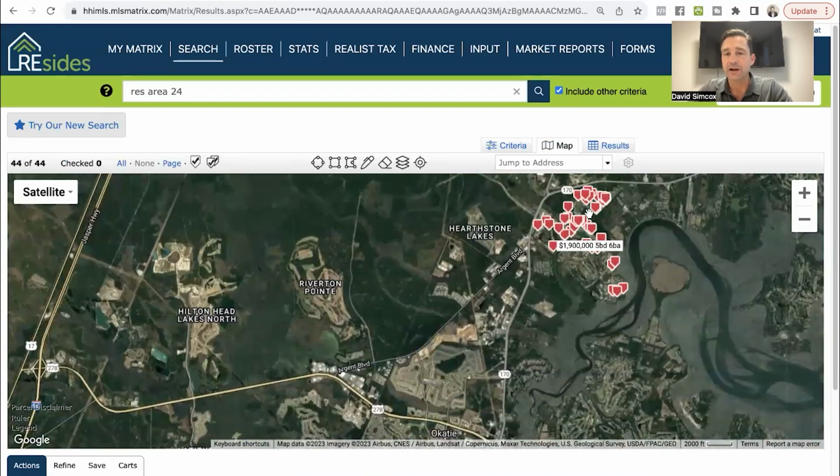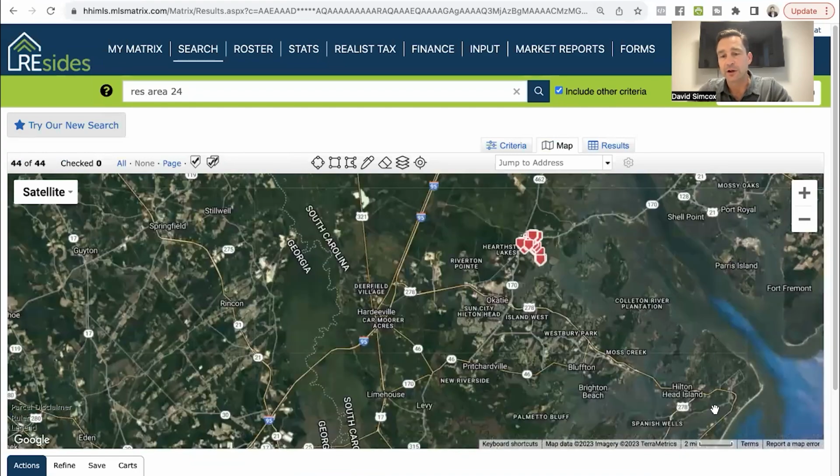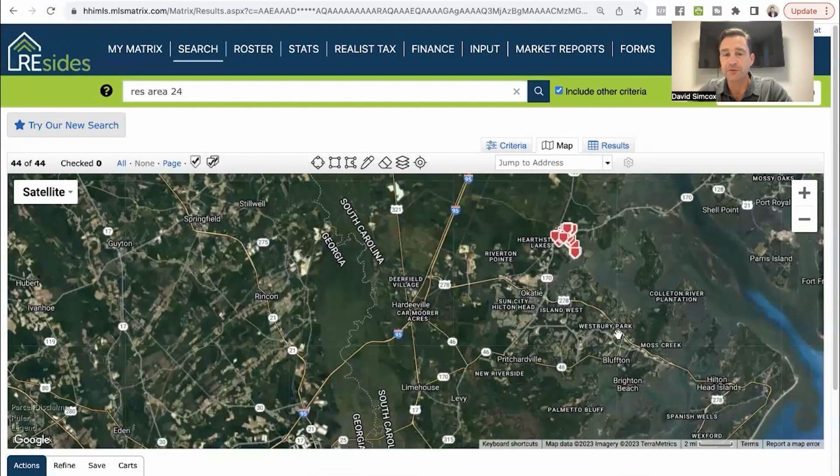And it's a little further out here, right? So what we've looked at so far is we saw, here's Hilton Head Island, you come across the bridge, you're in Bluffton.